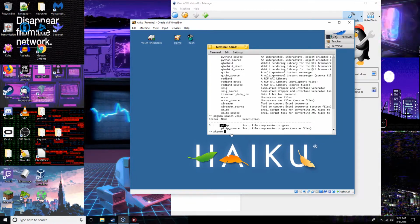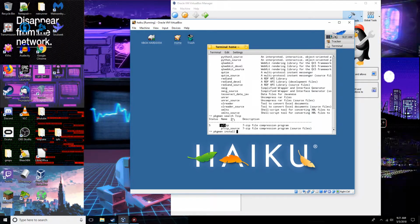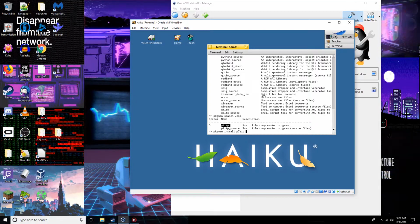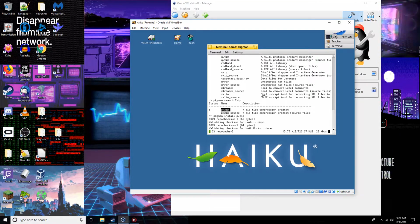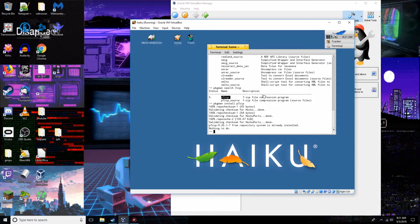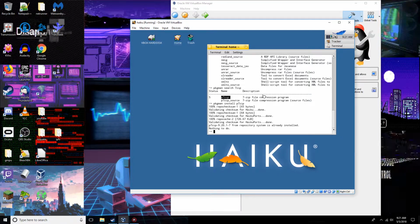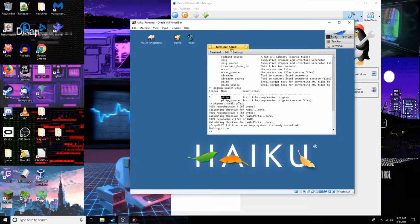And for an example, I want to install 7-zip. So I'm going to install this because it's a good program to have. Okay, so it says it's already installed, so I should be able to open any 7-zip archive that I want currently. So I already have some other things installed as well.